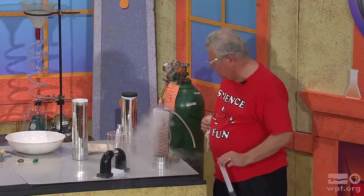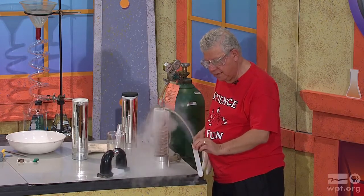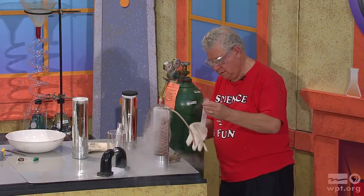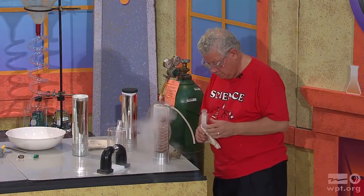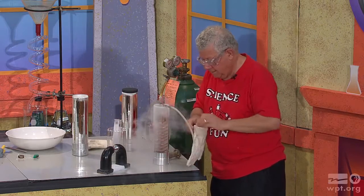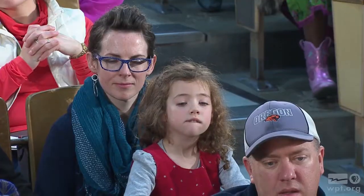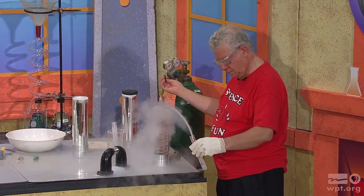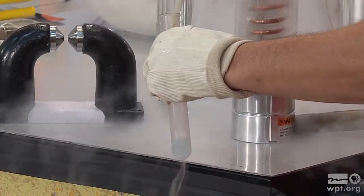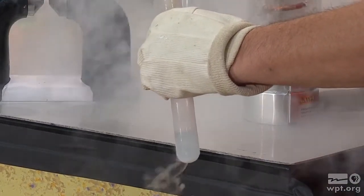Now you can't see it. Oops, it's moving too fast now. You can't see it because condensation is on the outside of the... It's getting cold. It's really, really cold. All right, I'll put my gloves on. No accidents here. My gloves are cold now. All right, get this off. Collect some more. Any being collected? You see it? Yeah, I see it too. Not only do I see it, I feel it.